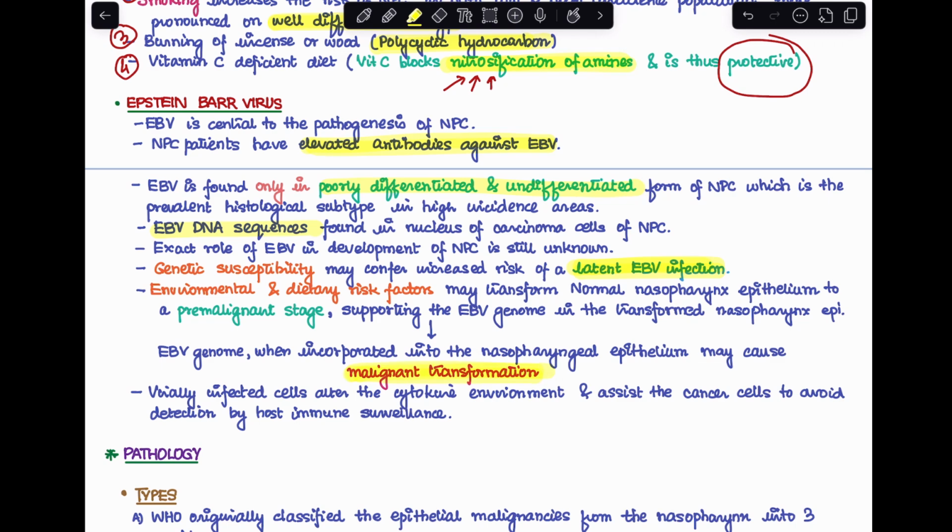So this is all about the etiology. We do not know the exact cause, but there's an interplay of a viral factor, which is Epstein-Barr virus, certain environmental factors, and certain genetic factors, which predispose certain individuals to developing nasopharyngeal carcinoma.